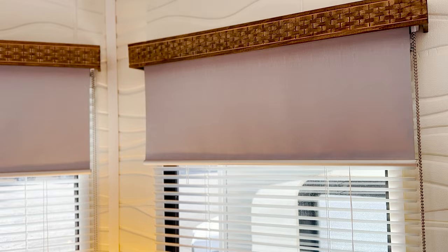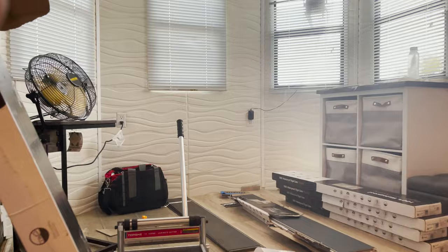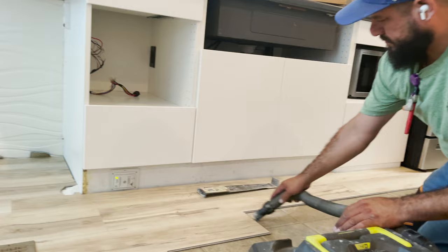If you are curious about the floors, it is the same flooring that I use to lay throughout my entire home. It runs from front to back, and if you missed that one, it was in my Design with the Pro, the kitchen series video. So it's from Home Depot if you're interested, so you can go ahead and find it there.